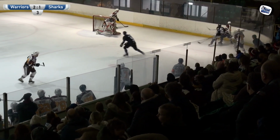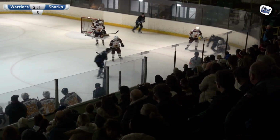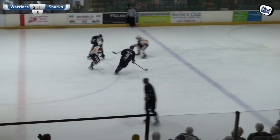It's tight against the boards again. Boyd's in there doing what Boyd does. And the fans never like it, but Boyd's doing a great job in there. And the Warriors come away with it. And it's hard fought against the boards, and the Warriors get it out. Sharks put it back in again.